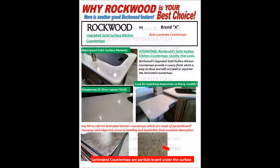Another great Rockwood upgrade are the solid surface kitchen countertops. The solid surface is great because they're never going to bow or warp or separate or swell. And that is the case on a lot of the laminated countertops in RVs. I mean, especially like we're down here in Florida, a lot of heat, a lot of humidity. You have the bigger countertops in the kitchen area. A lot of times the laminates, they can sag. You're using, of course, the kitchen sink to do dishes and stuff like that.